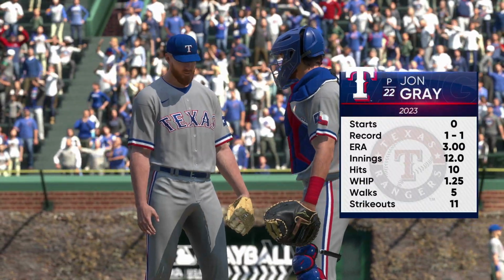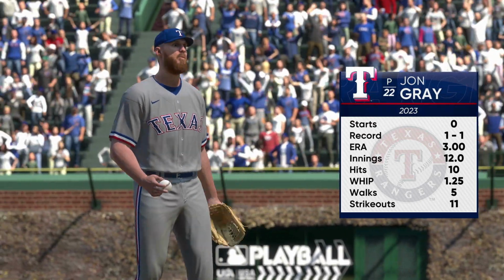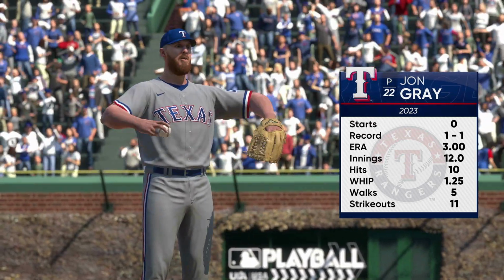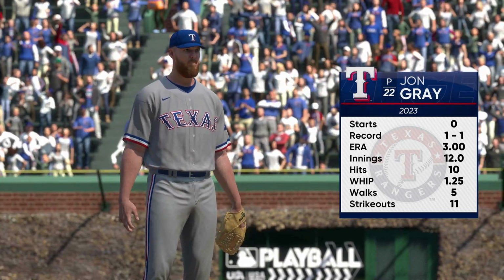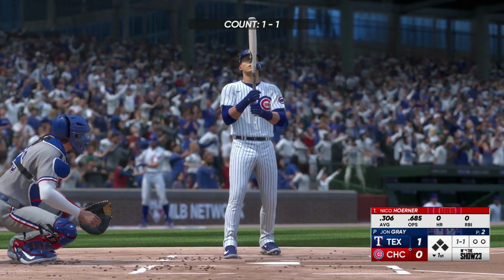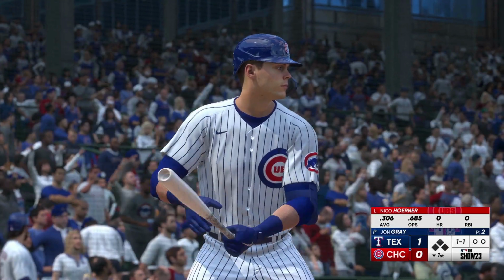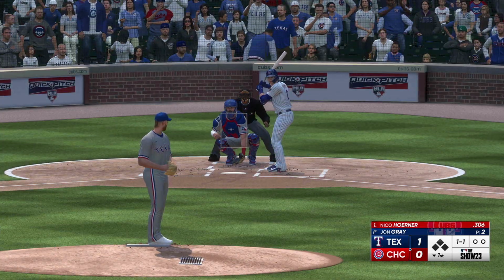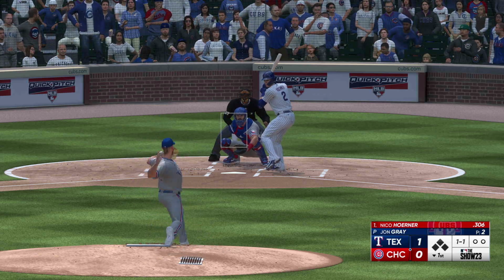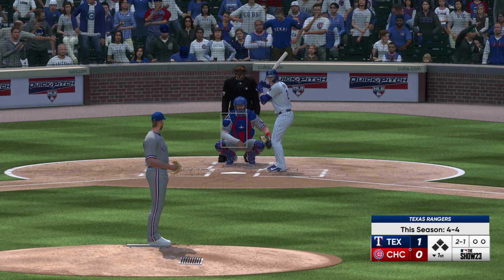Back here at Wrigley Field, and our pitcher tonight, John Gray. Power pitcher. He's going to speed you up with the fastball velocity, and out of his hand will explode the breaking ball. Very difficult for hitters to keep that front side closed and hit the ball the other way, because they know if they're not ready to pull the trigger, the fastball will beat them. Here's Nico Horner. The next offering misses. 2-1.